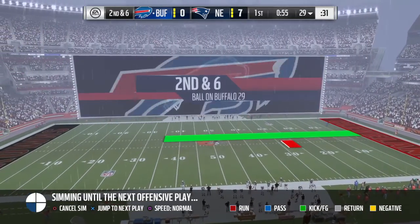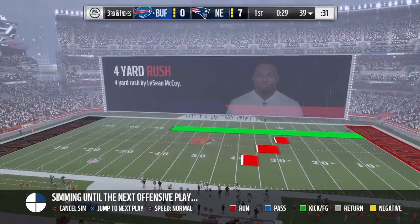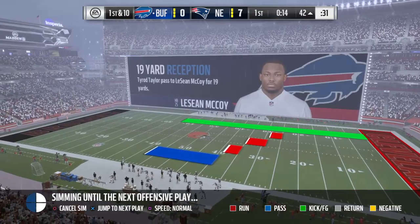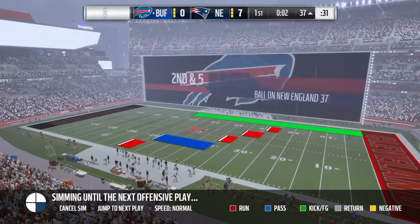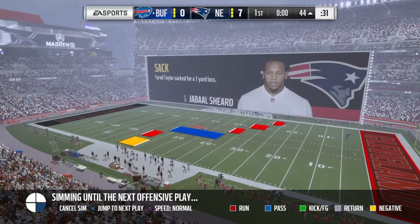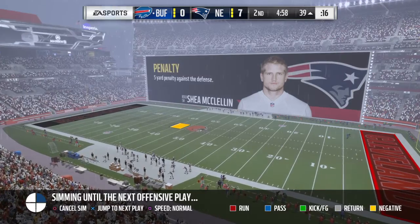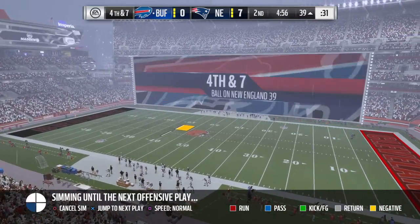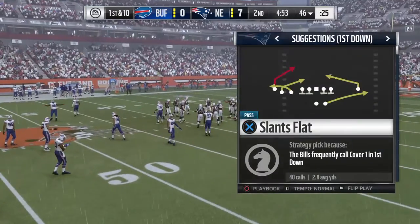Okay. LeSean McCoy, he's kind of a good run. Oh, wow. Third and inches? I was going to say running back, but... What? Wow. He's kind of a good player. You want to give the ball to someone else? Thank you. Finally, a sack. And a penalty. No, that sack. Nice. Missed field goal. Let's go.